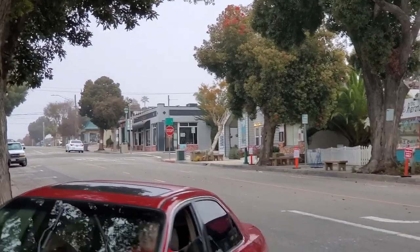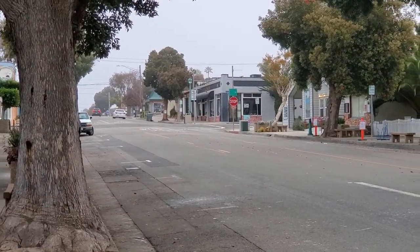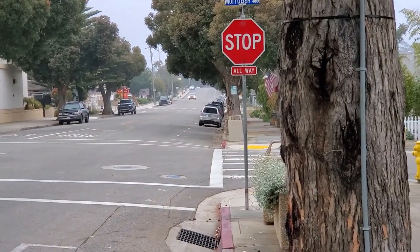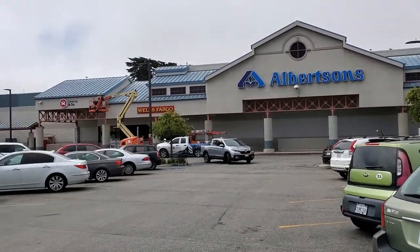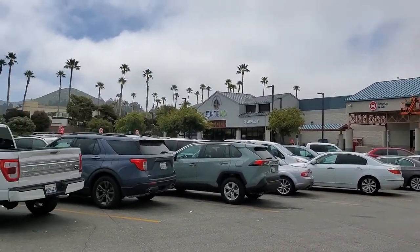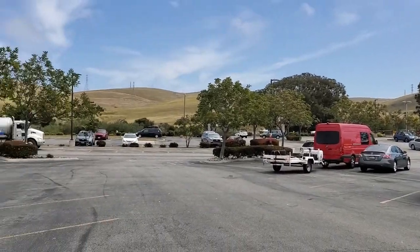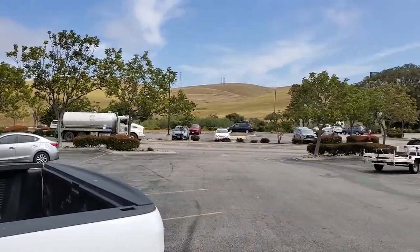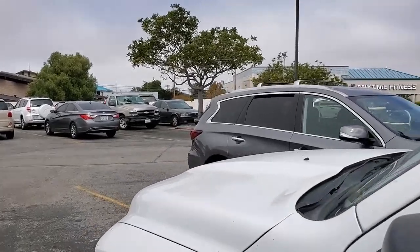So this is kind of downtown Morro Bay. Morro Bay does have a shopping center with an Albertsons and a Rite Aid and a McDonald's. And there's even a Taco Bell here, and there's auto parts stores. And all of this is just a couple of minutes from the coast.